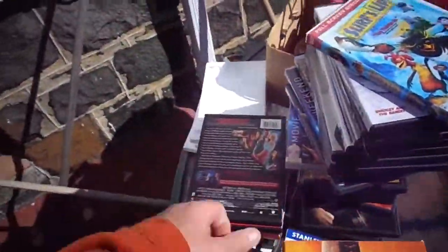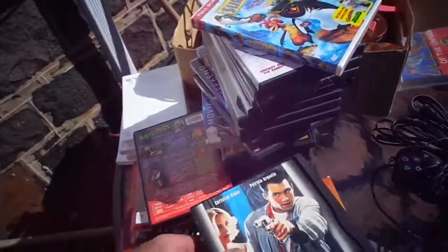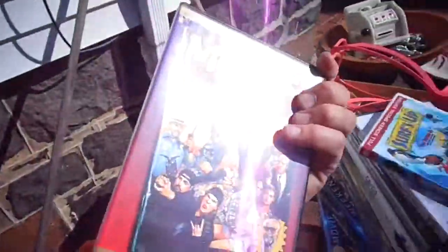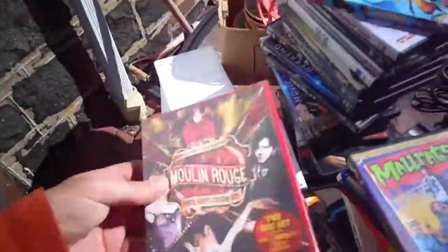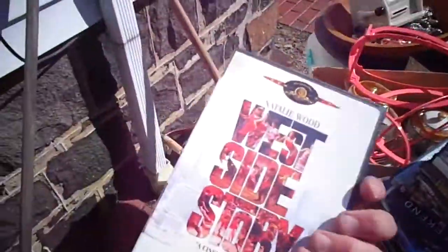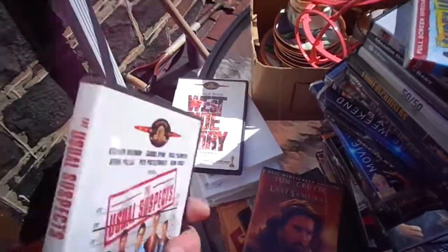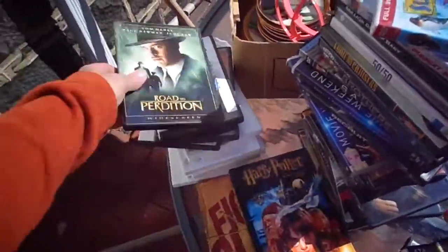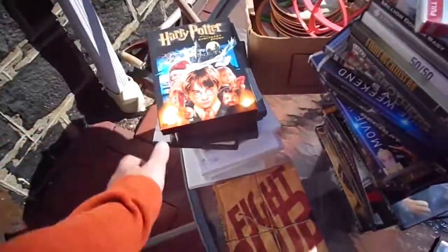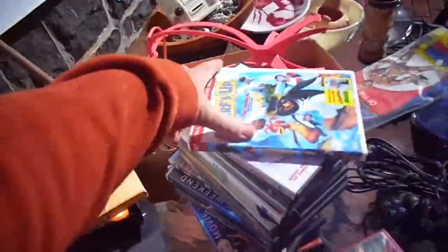Kill Bill 1 and 2. True Romance, I think one of Christian Slater's best movies. Mallrats, you don't see this movie around much. Moulin Rouge. West Side Story. Tom Cruise, Last Samurai. Usual Suspects. Road to Perdition. Harry Potter. Fight Club. I've been meaning to see this again. That was a good movie.